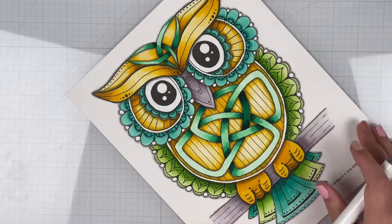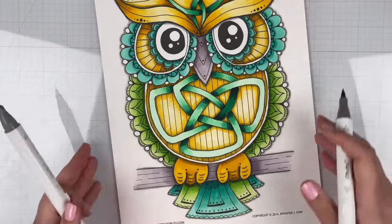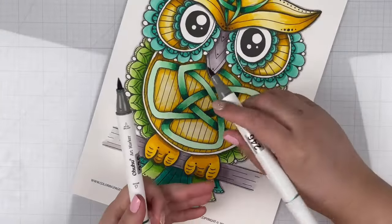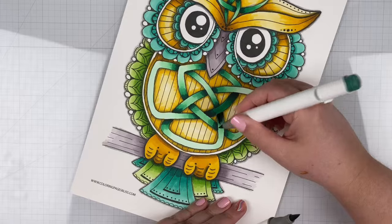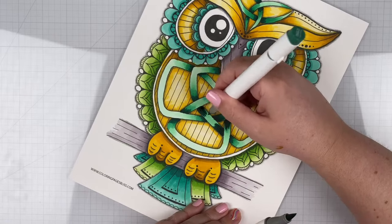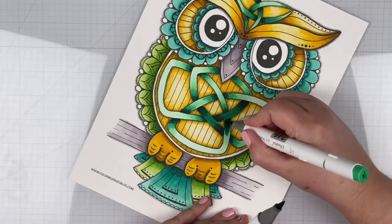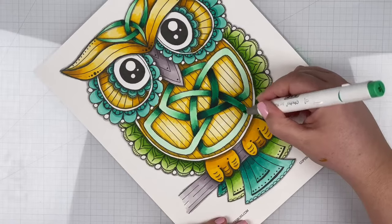So practice, and then don't be so hard on yourself. If you get outside the line a little bit, like if you looked up really close to my coloring, you would see I go outside of the line all the time. And when you add in the details later, like we're going to be adding gel pen details, those details really help to distract the eye from mistakes. So I would suggest to not be quite so hard on yourself.